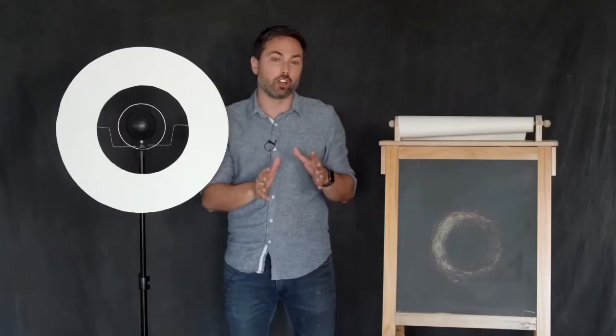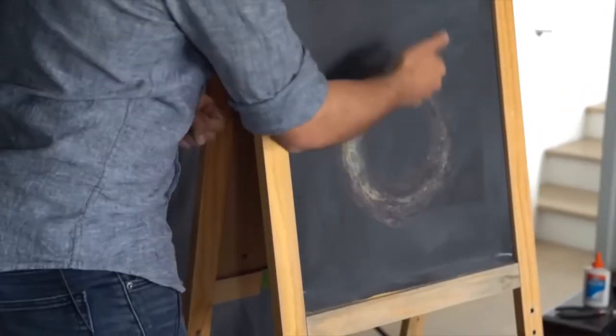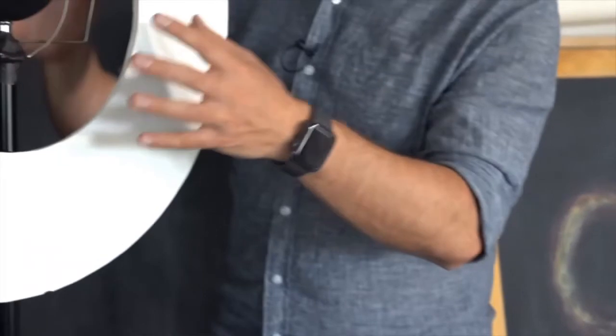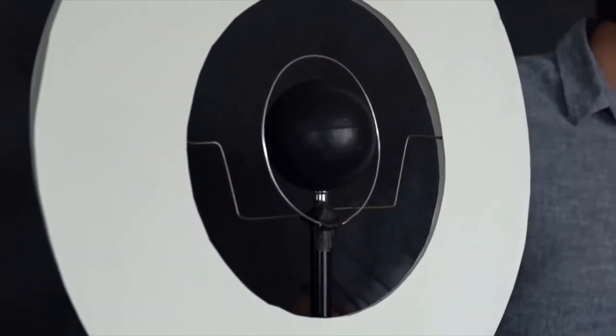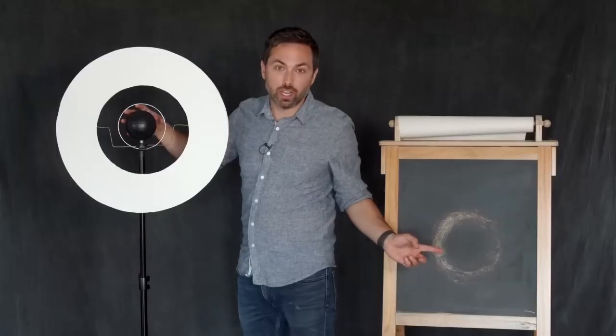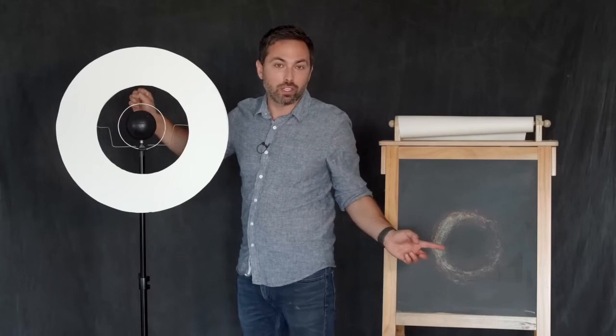Now the question I want to answer is, what does this black, quote-unquote, shadow in the image correspond to in this picture of what's actually going on around the black hole? Is it the event horizon? Are we simply looking at this? Or is it the photon sphere or the innermost stable circular orbit?